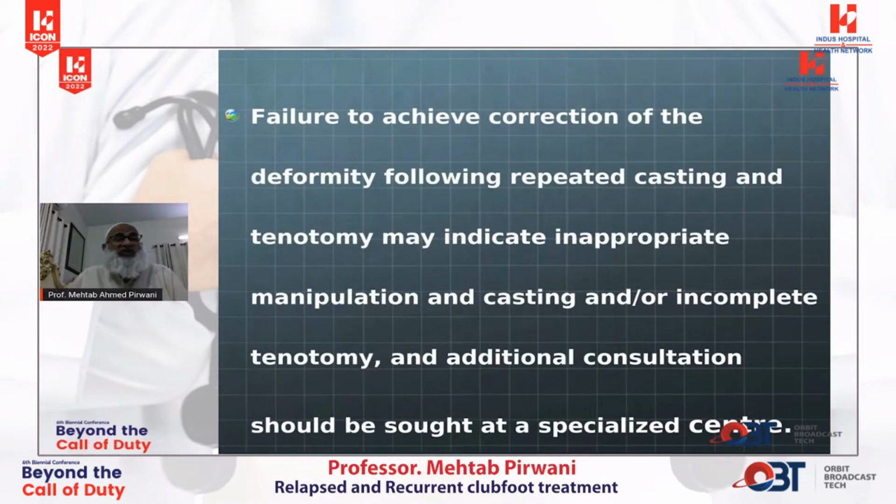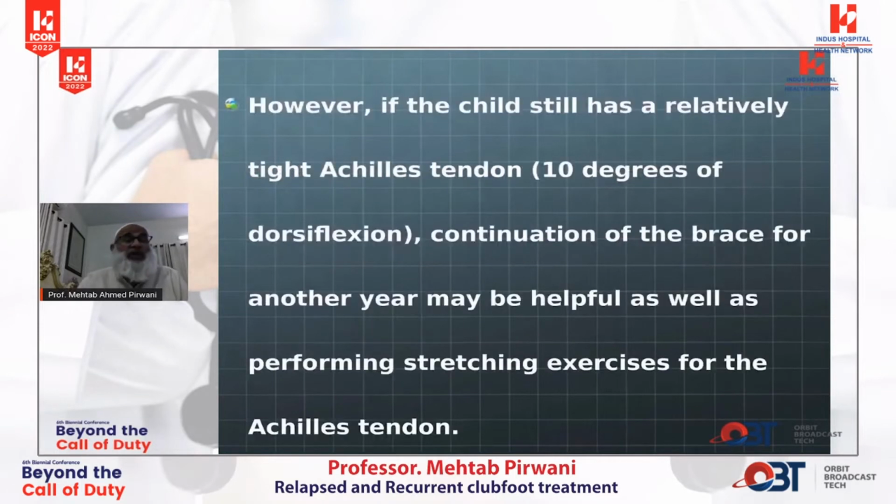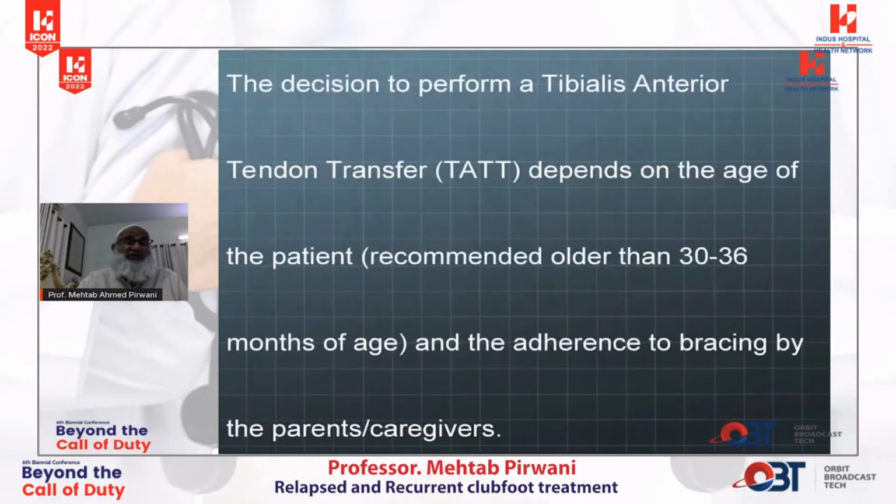Failure to achieve correction of the deformity following repeated casting and tenotomy may indicate inappropriate manipulation and casting, and incomplete tenotomy, and additional consultation should be sought at specialized centers. Bracing can be discontinued after the age of 4 years because relapses are uncommon, 5 to 10% of cases after this age. However, if a child has a relatively tight tendo Achilles, with 10 degrees of dorsiflexion only, continuation of the brace for another year may be helpful, as well as performing stretching exercises for the tendo Achilles.